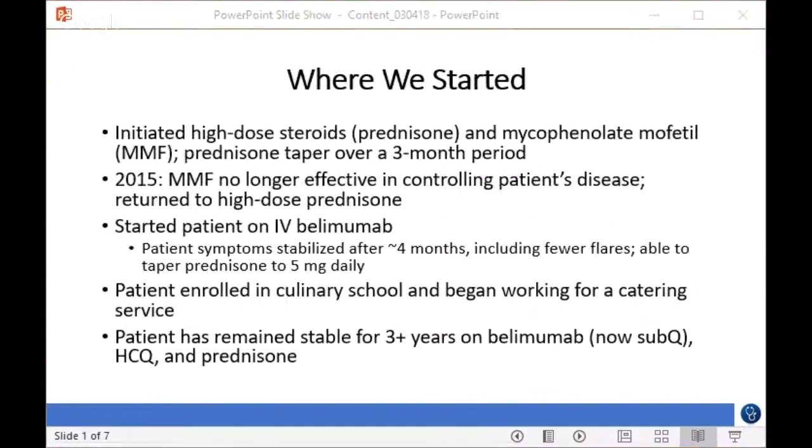So she's pretty sick. So in the next slide, we started her obviously on prednisone and mycophenolate mofetil, and it really controlled her disease for quite a while. And then when she started to fail the mycophenolate, obviously we had to add prednisone again. Remember, this is a young girl. So then we started her on belimumab, and my goodness, that was like an on-off switch for her. She felt so much better. And we tapered her prednisone down, and everything was doing swimmingly well.